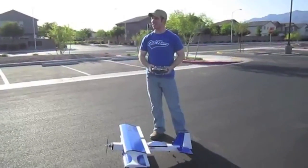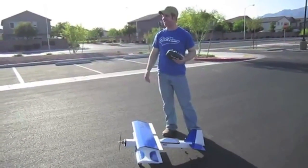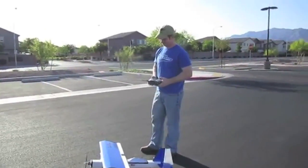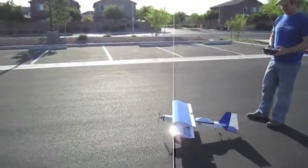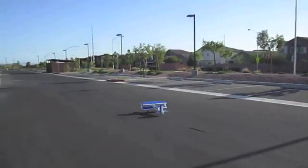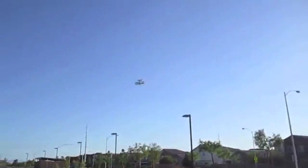All right, so we're about to take off. It's kind of windy today. The wind's coming from this direction, so we'll taxi it, take off this way. Whoa.